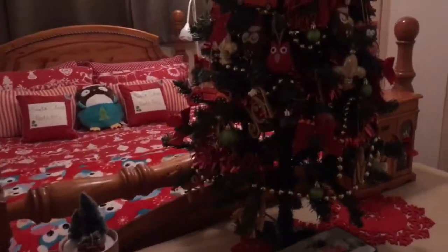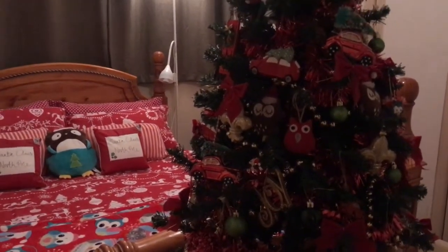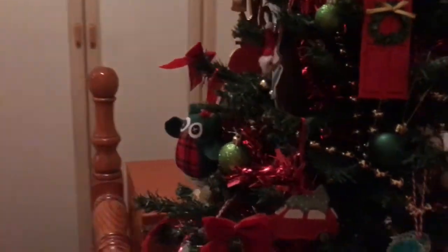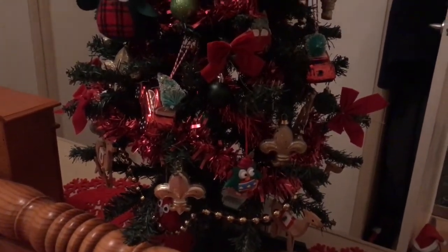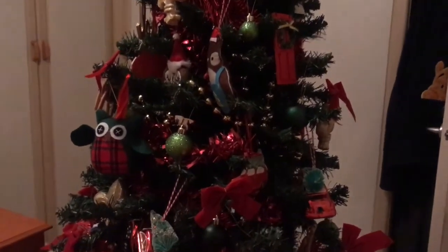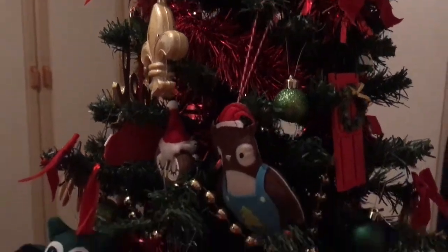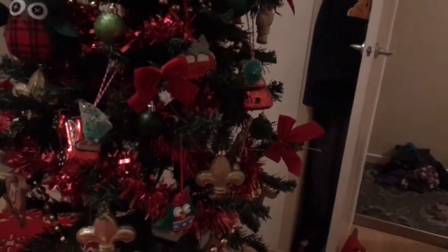And here is the tree. I don't have lights on it because, as I say, we do have the lamps and everything. I may eventually put lights on. I'm hoping this is going to be bright enough. So if I come around here, I may have to do another shot of it in better daylight. But what I've done, I've incorporated the red and gold, all my owls, and also the cars with the tree. So I've got a variety of different ones I've put on there.